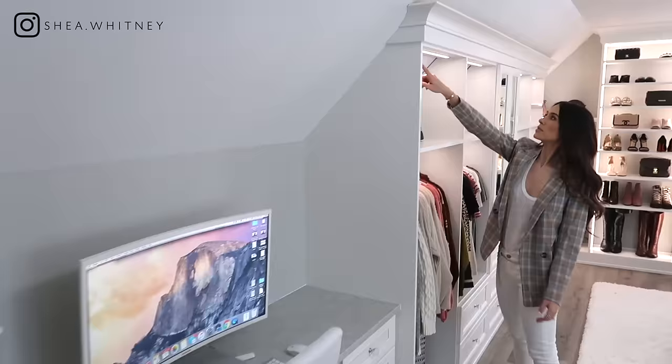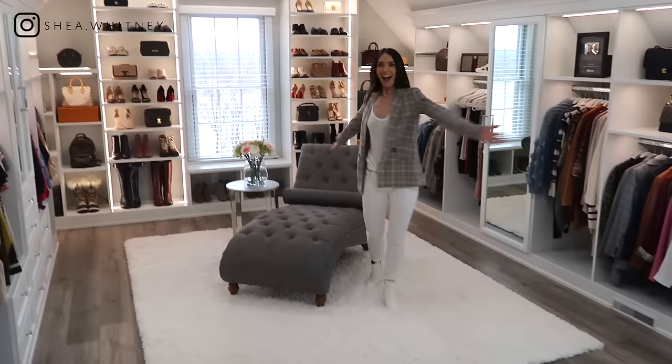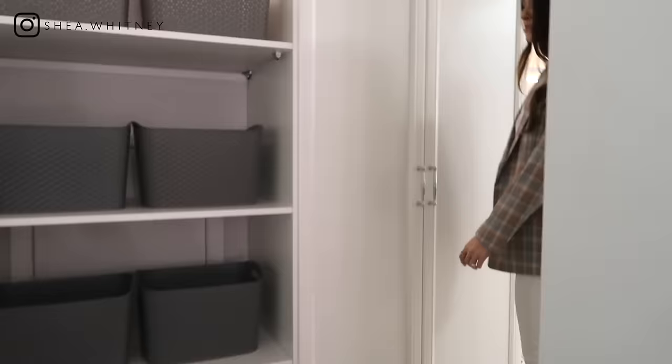I do wanna point out though that I decided to splurge and get lighting put throughout the entire closet, and I am so happy I did this. Like I mentioned in my other video, this extra detail takes it from a great closet to a fabulous, amazing, next level dream closet. So we're just gonna start by coming up the stairs, and this bonus room is right beside our bedroom. So this really is the perfect location. A lot of you are wondering about that. I'm not going to spend too much time on this very first section just because it is more of a storage space for my equipment, my lighting.